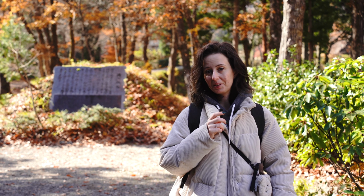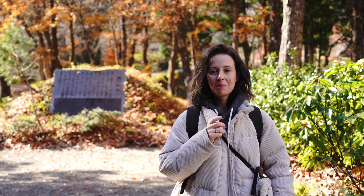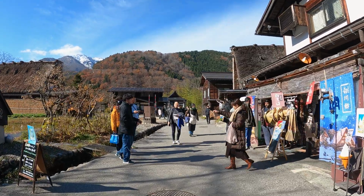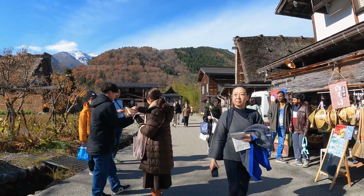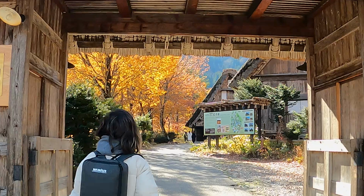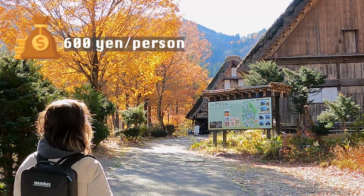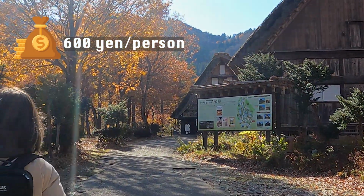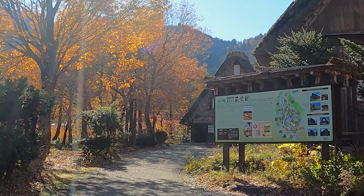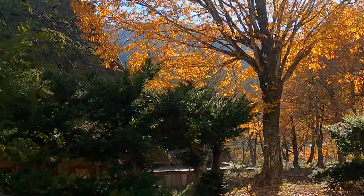I visited Shirakawa before, 3 years ago, and it's an interesting fact that before COVID there were so many fewer people than right now. So we strolled around the streets for a little while. I mean, it's very crowded. And so we found this folk village. It's a little open-air museum for the little cost of 600 yen per person. You'll get access to this very beautiful old preserved area, the World Heritage, but since it's paid, there are much fewer people here.